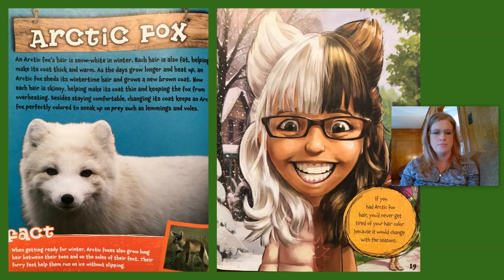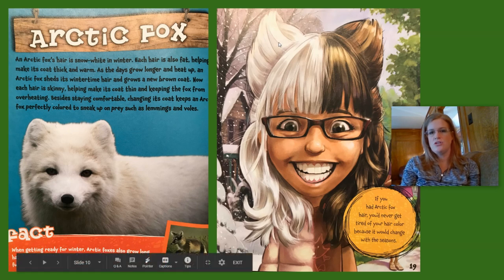Fact: when getting ready for winter, Arctic foxes also grow long hair between their toes and on the soles of their feet. Their furry feet help them run on ice without slipping. If you had Arctic fox hair, you'd never get tired of your hair color because it would change with the season. So like here in the winter, you can see it turns white, and then when it's not in the winter, it turns brown. That's pretty cool.